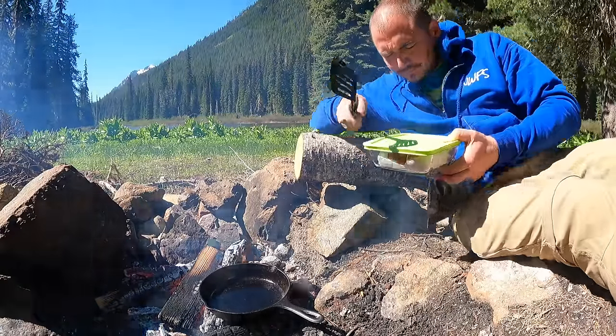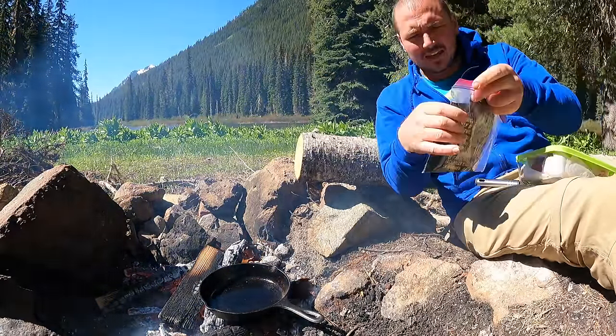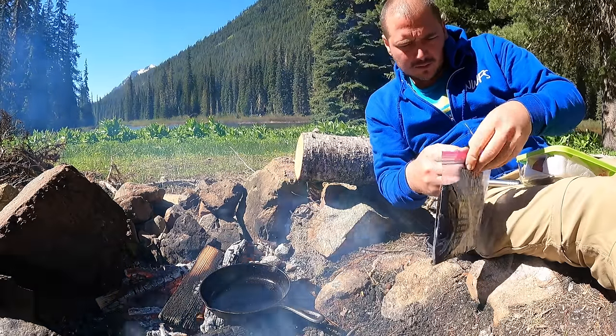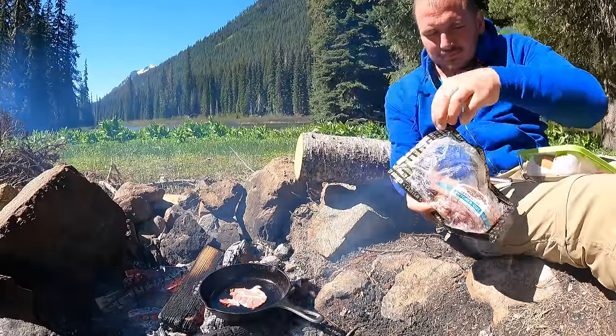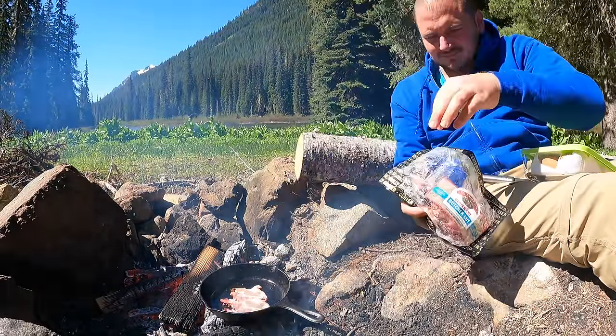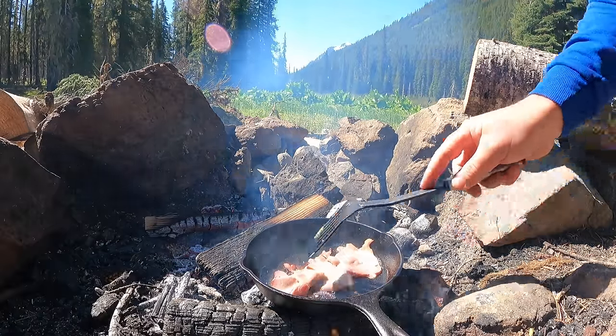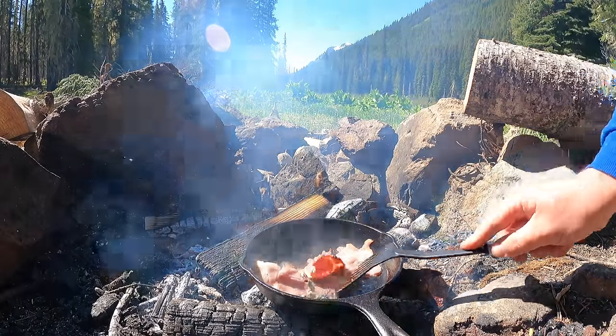We got a little bit of eggs and some bacon with us. And the wind is just absolutely relentless here this morning.